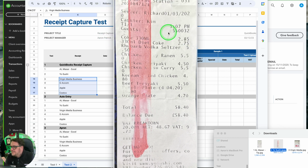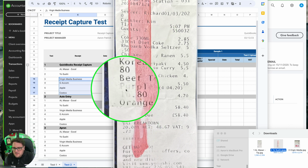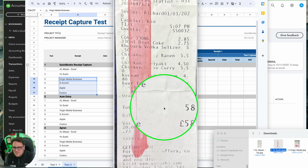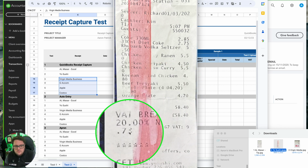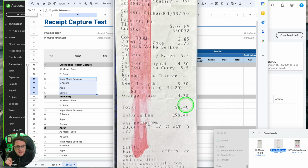So if they don't get the date right on this one, I can kind of give them a pass. But it's got this horrible red line. There's lots and lots of items here that are starting to fade away and everything else. And the worst bit is the fact that the VAT breakdown goes over 2 lines. So I like to use this receipt just to see how powerful it is.